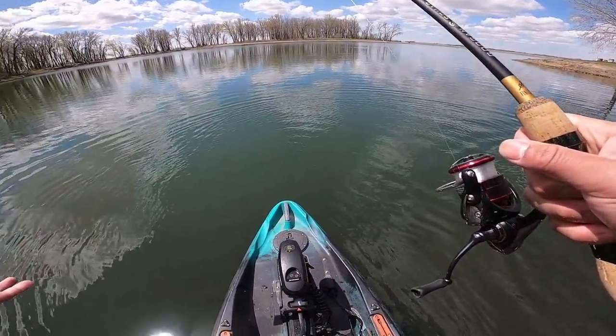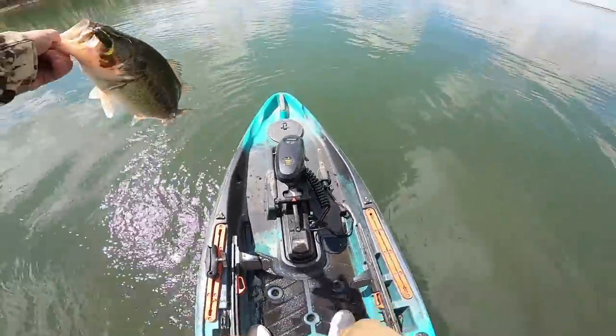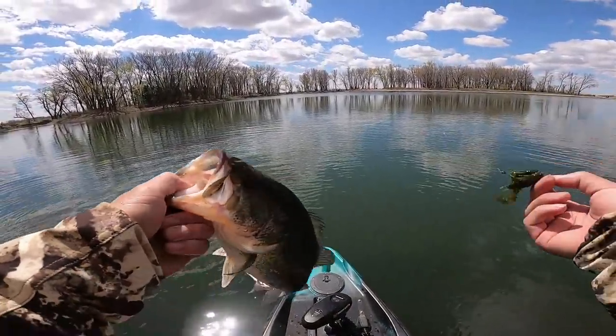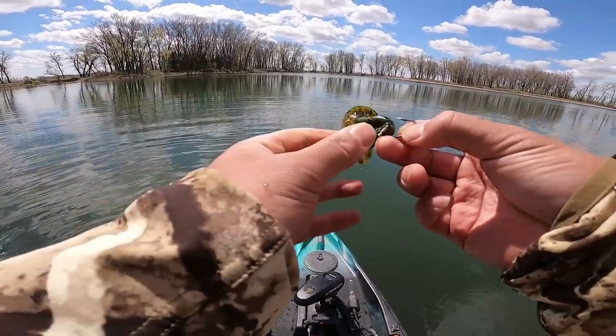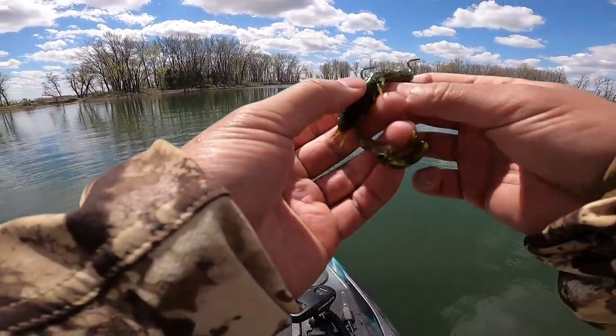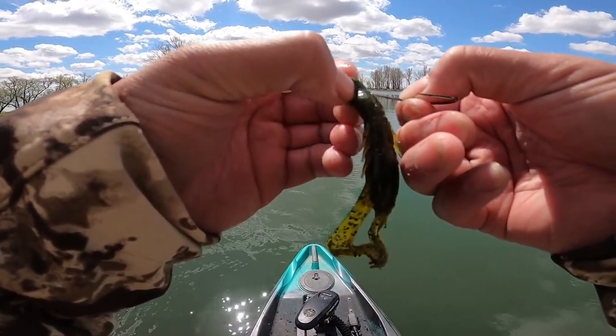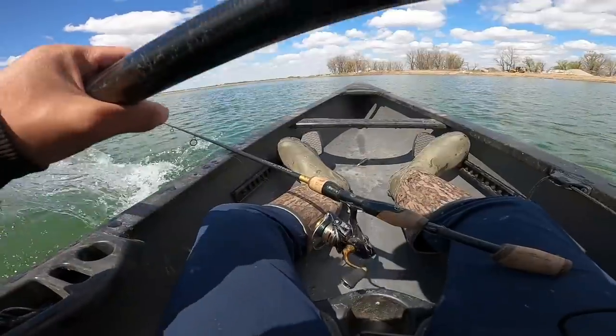I'm spot locked right now, and I'm not gonna move. Yes, sir. Such a nice fish. He turned on it immediately. There we go, 6. I'm at 6 now. It's my first bass of the day. Put down the Plop Daddy, even though the explosions were really fun to watch. I want to catch some big bass, and I think this is my ticket.